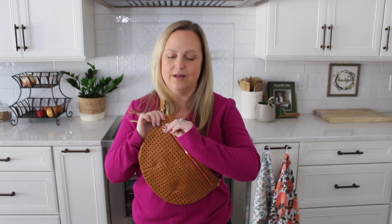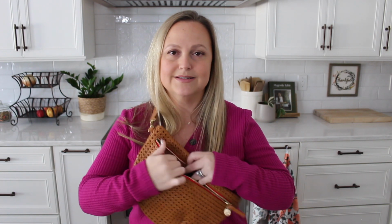It packs really well. The hardware is great. Zipper is easy to get things in and out of. I think this with like a big oversized jacket and some brown boots is just really cute for fall. I can't recommend this one enough. It's a favorite for sure.